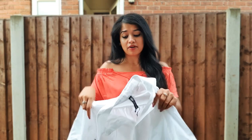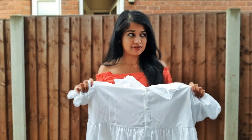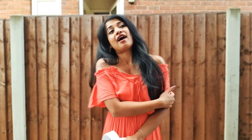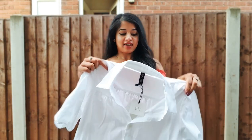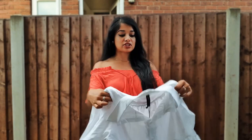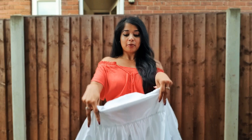I was going to get the small, but I'm sure I would have fit into a small. But I quite like the baggy, breezy kind of look that it gives, and I can always belt it, but I actually quite enjoyed the loose look, you know? And it's tiered all the way down. I think it's got two tiers there, as you can see. Super floaty, just comes above my knee, as you will see in the lookbook part.